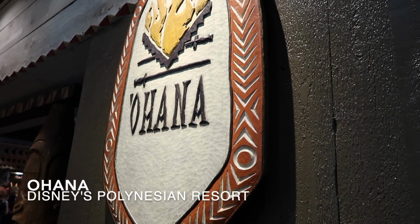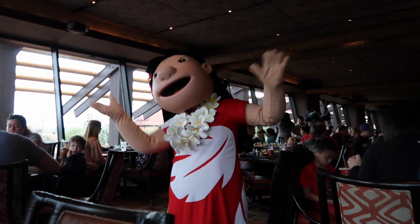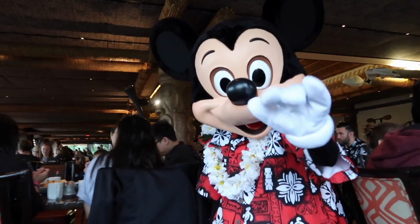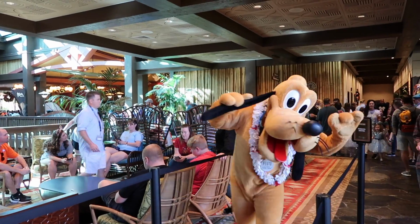Next up, and it's one of our favourite resorts, Disney's Polynesian at Ohana. At Ohana you will meet Lilo and Stitch, Mickey and Pluto, in their amazing Hawaiian outfits. You'll actually meet Pluto usually before you go into the actual restaurant. There'll be a separate photo opportunity for that.